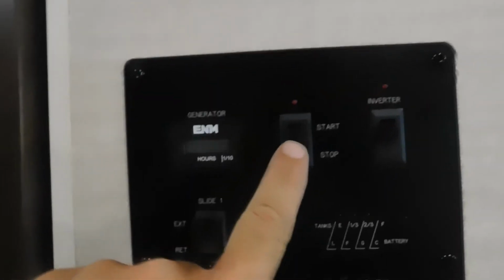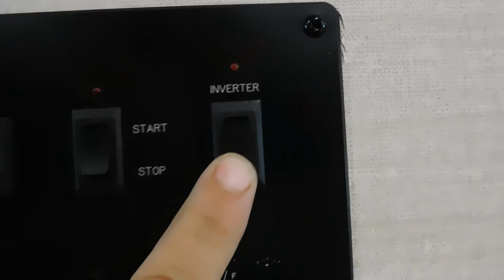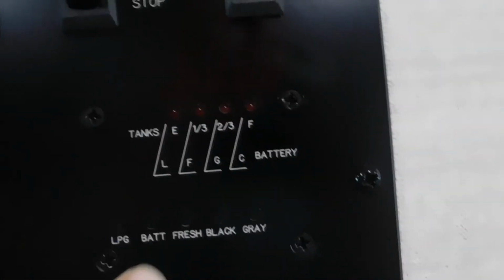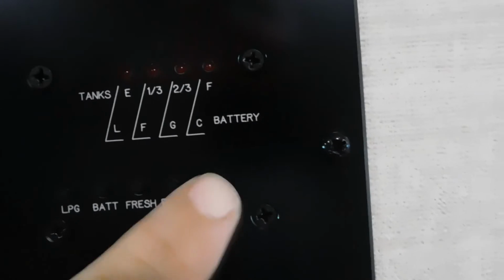Coming back here again to your control panel, back by the bedroom. Here's where you'll start your generator. This is to turn on your inverter. Inverter will spread your 12 volts throughout the unit to run everything. So here's where we'll check our tanks: your battery, your gas, your fresh, black and gray tanks. Just touch it and it'll show that it's empty.